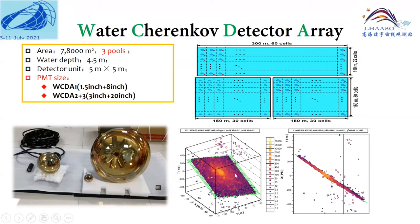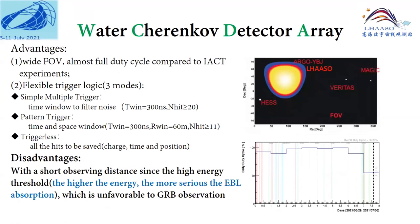Here, I show one event in the WCDA array. WCDA has the advantages of wide field of view and almost a full duty cycle. And the powerful DAQ makes it easy for WCDA to develop flexible trigger logic, focusing on different physics. For now, it has three trigger modes: simple multiplicity trigger, pattern trigger, and the triggerless mode. The triggerless mode stores all the hits, including time, charge, and position, making it possible for us to develop offline triggers.